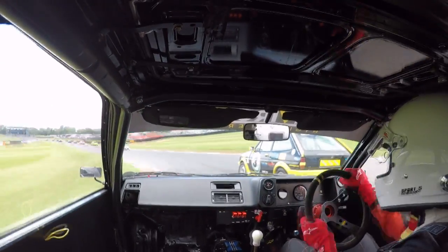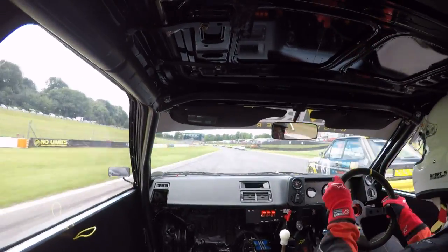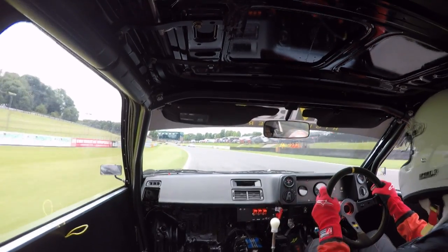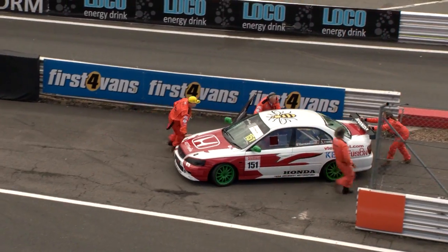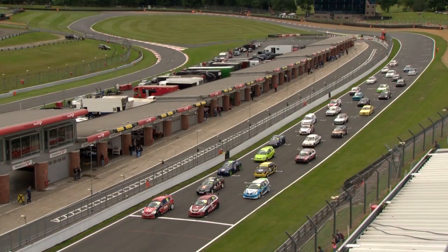Back on board with Robert May, who's getting a good workout here as he wrestles the wheel. Now he gets a good run, he thumps up through the gears, and he gets past the number 3 car of Brian Long, as I'm afraid into retirement already goes the Accord of Alan O'Gorman.